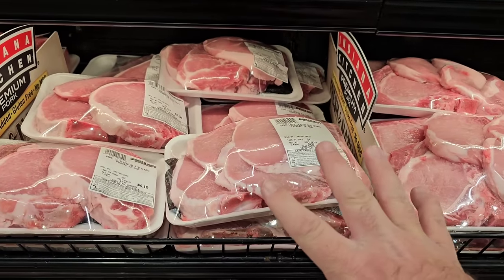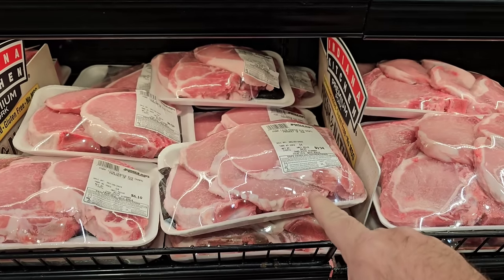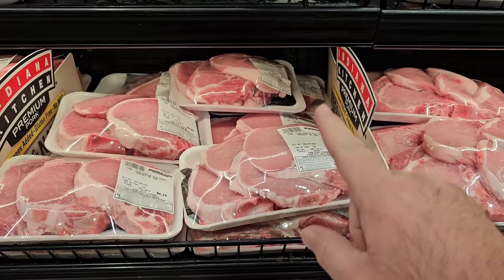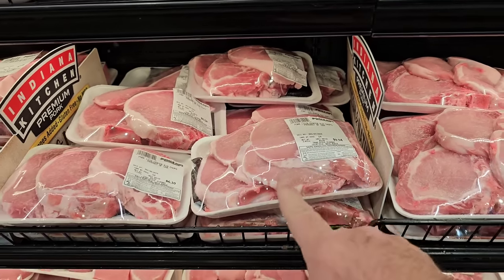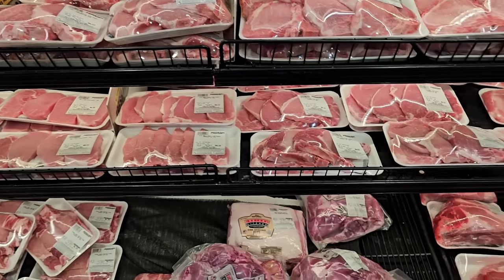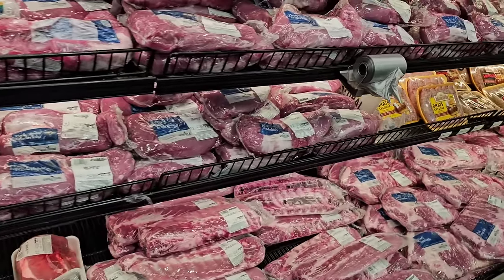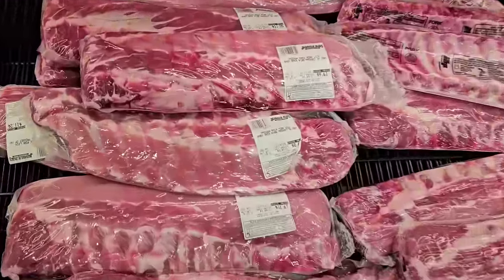I will say, and I know you may disagree with me, but all these pork chops kind of remind me of Aldi's pork chops. The taste, the quality, really good stuff. I thought that maybe Aldi had gotten theirs from the Indiana Kitchen products, but got different ribs right here.